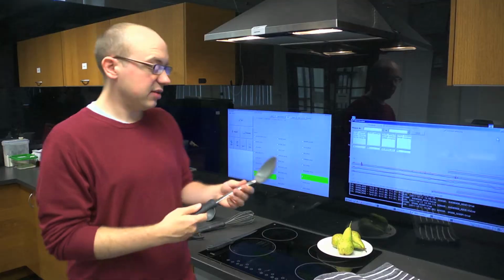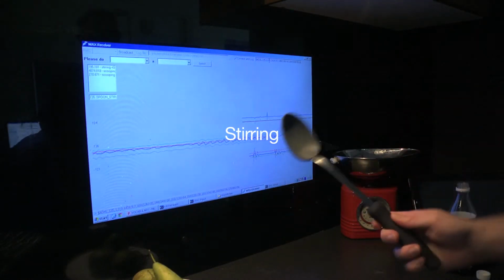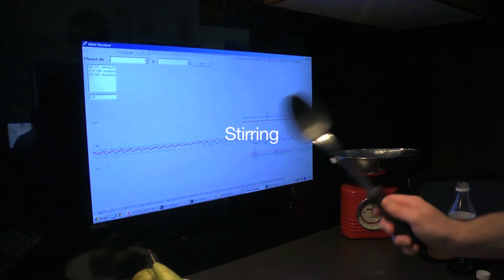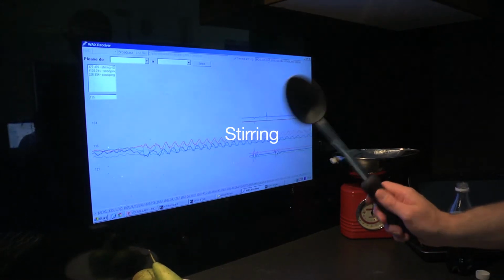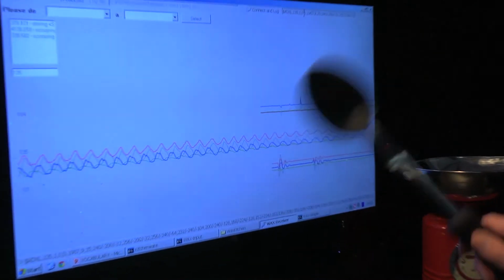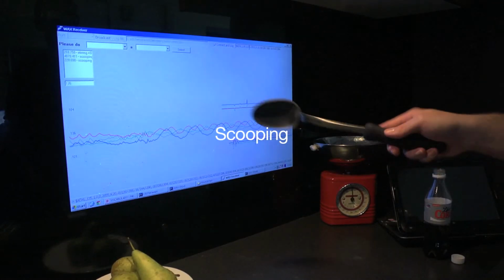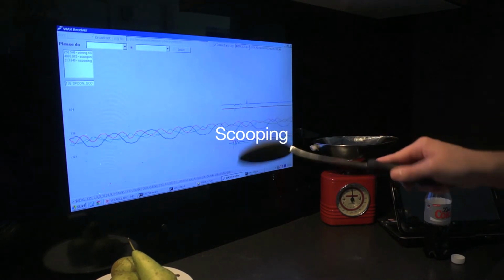So here we can see the system identifying on this signal here that I am currently stirring the spoon by looking at the waveform of the data coming in. You can see the waveform looks fairly even here, and the computer's identified that I'm stirring the spoon. If I scoop instead, the pattern changes, but the computer's still able to identify that I'm actually scooping now rather than stirring.